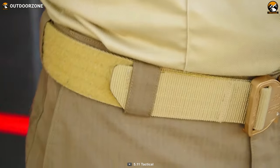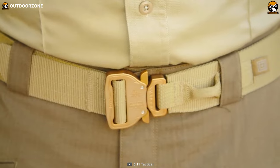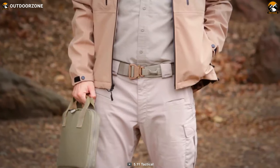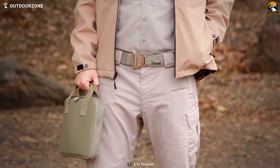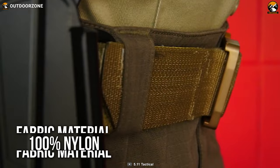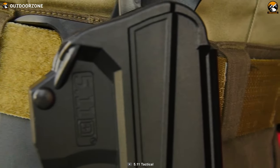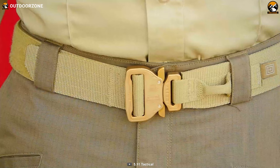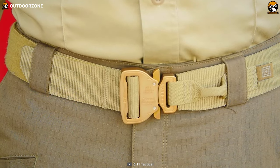The 5.11 Maverick Assaulter's belt is a fast and convenient rigger's belt that comes with some amazing features and strong build quality to support you through your adventures and any other tactical necessities. The belt's build quality is excellent, thanks to the use of 100% nylon as its construction material. The rugged design ensures durability while being as comfortable as possible, making it ideal for even the most demanding scenarios.